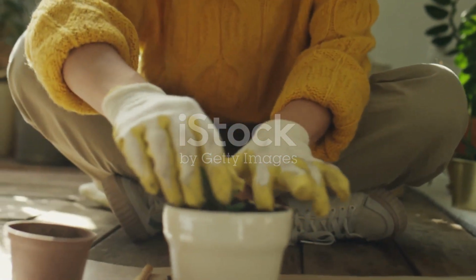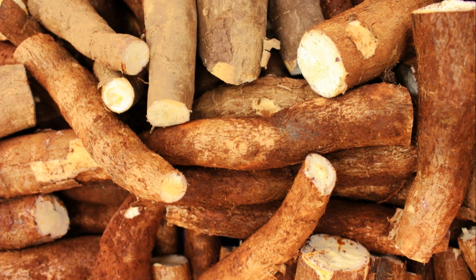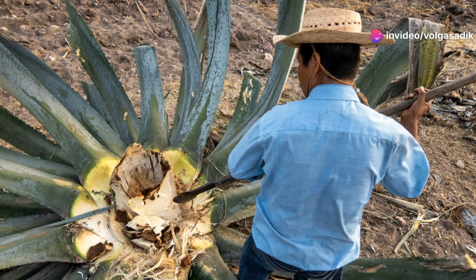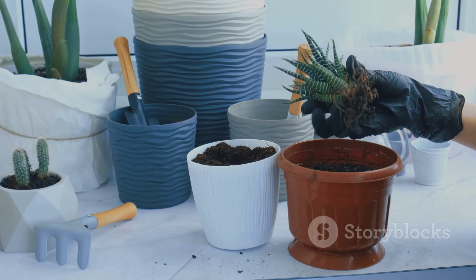Propagating yuccas is a great way to get more plants for free. Yuccas are generous in making new plants. The easiest method is by dividing offsets or pups. Look for pups with their own roots. Use a sharp knife to separate it from the main plant. Pot it in gritty compost or plant it in the garden.